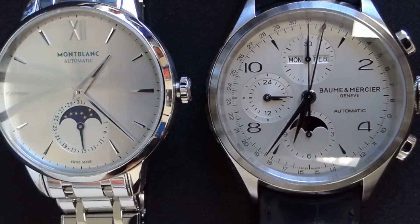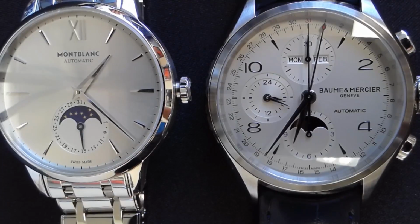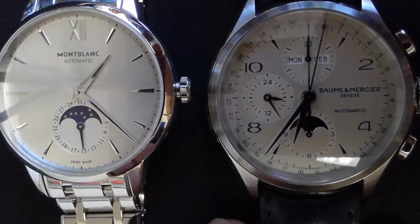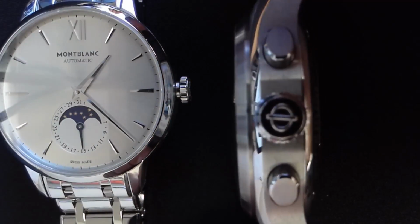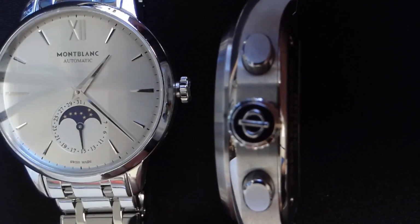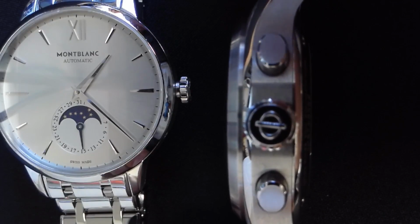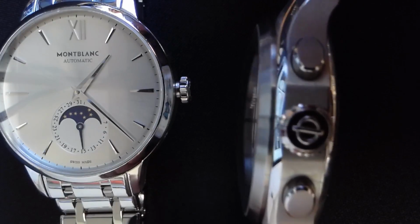So you've got day, date, 24-hour, day of the week, day of the month, et cetera. But it's turning that thing sideways, Cameron. It's stacked on top of it, so you end up with a watch that's really thick. Yeah, essentially this is your standard 7750 movement, and then on the front, there are additional components that bolt onto the main plate.